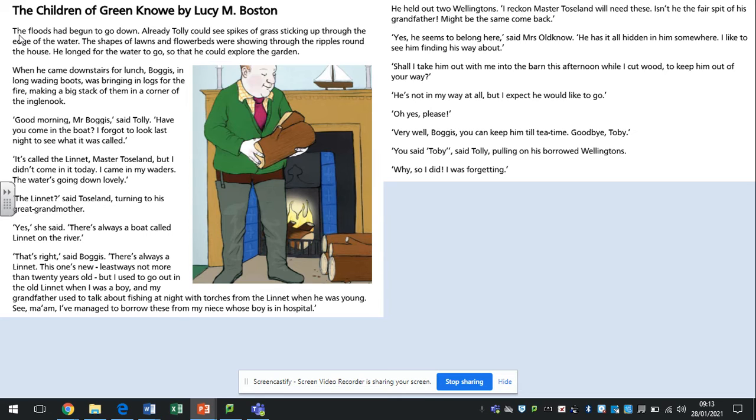"Shall I take him out with me into the barn this afternoon while I cut wood, to keep him out of your way?" "He's not in my way at all, but I expect he would like to go." "Oh, yes, please." "Very well, Boggis. You can keep him till tea time. Goodbye, Toby." "You said Toby," said Tolly, pulling on his borrowed Wellingtons. "Well, so I did. I was forgetting."